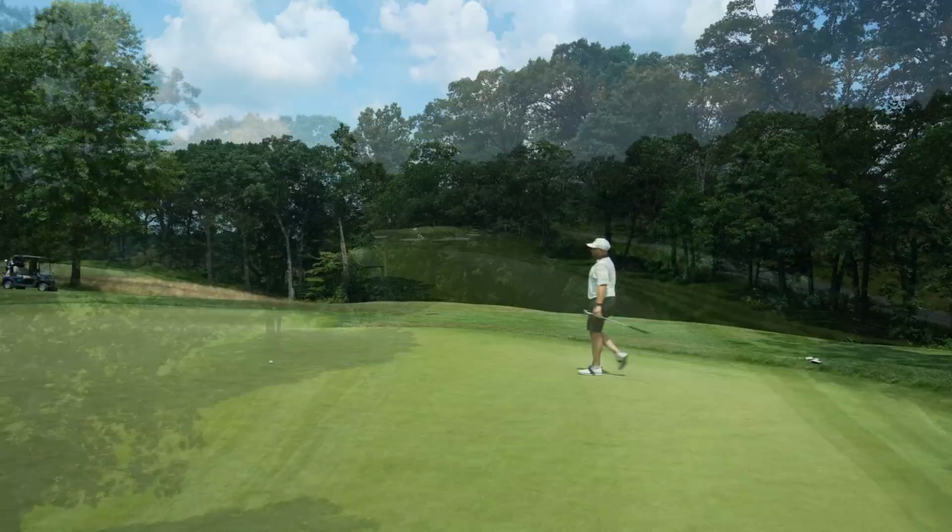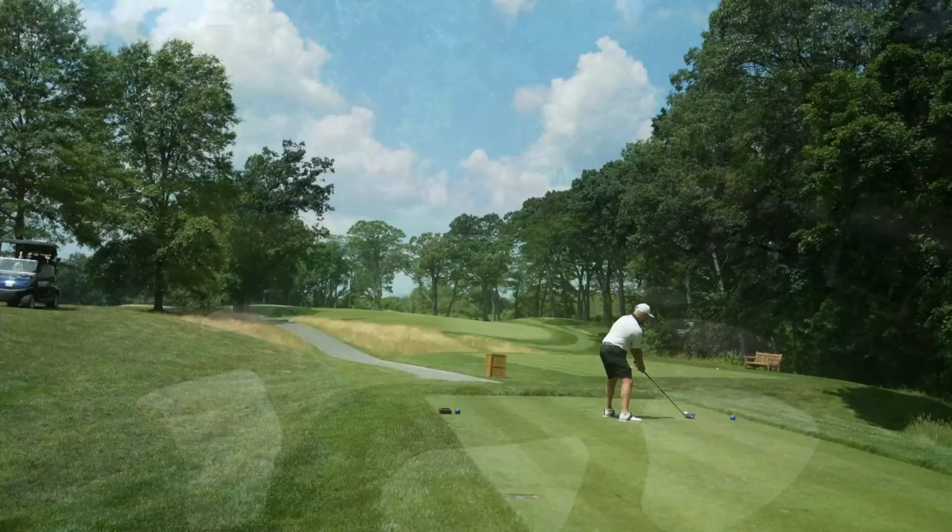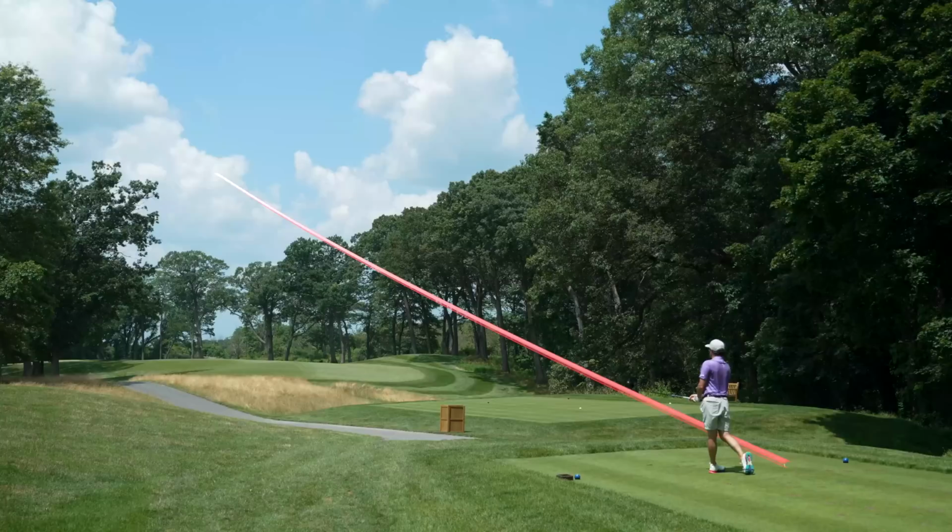Number six at Morris County is a really, really good short par four. The hole does turn a little bit right to left, and the fairway actually slopes left to right. So it plays a little bit of trickery on you because you need a shot to go up the left-hand side with the hole turning left. So if you do miss your shot to the right a little bit, it will kick down into the rough.